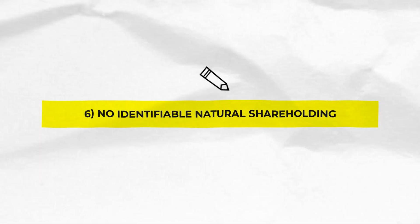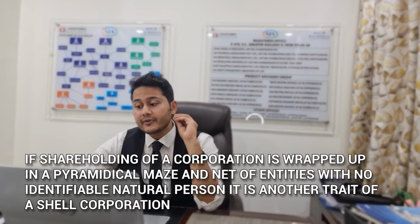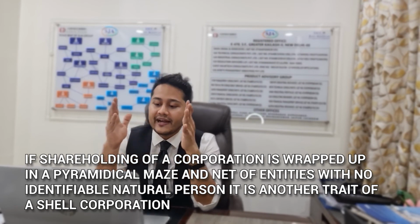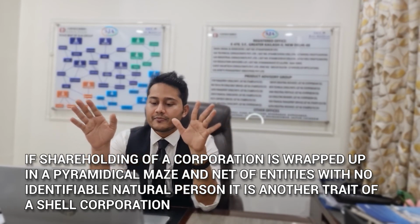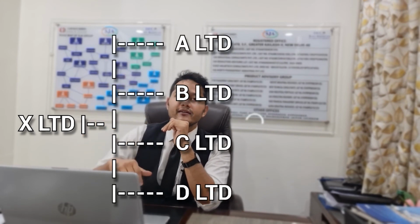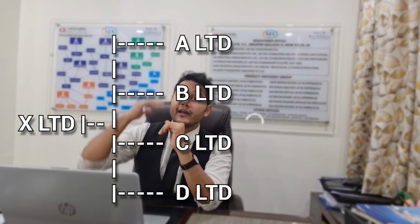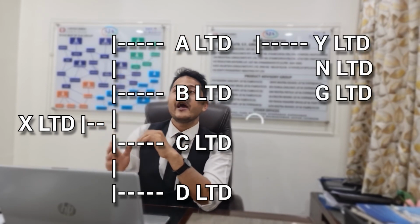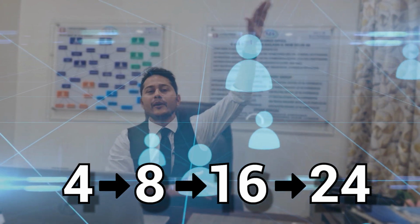Trait number 6, no identifiable natural shareholding. If the shareholding of a corporation is wrapped up in a pyramidal maze and net of entities with no identifiable natural person, it is another classic trait of a shell corporation. For example, X Limited is having shareholding of A, B, C, D. A Limited, B Limited, C Limited, D Limited. A Limited further is having shareholding of X Limited, N Limited, G Limited, and so you have 4, 8, 16, 24, this huge web without any natural identifiable shareholder. This is a red flag which you need to watch out for.